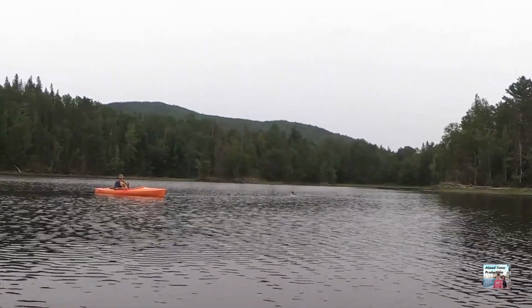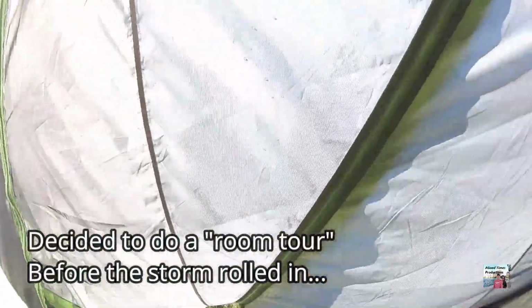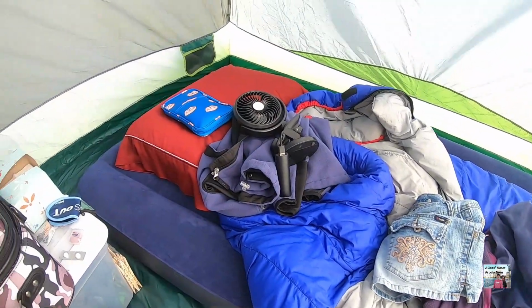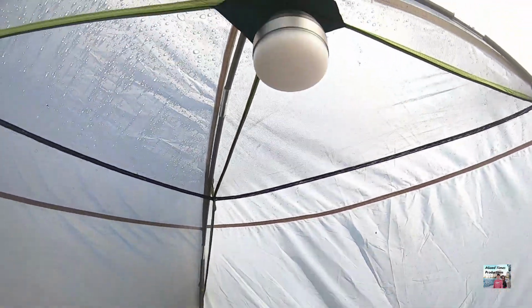Mother and chicks are over in the corner there. I almost forgot to give everybody a room tour. So here it is. Here is my fine living quarters. Disregard the messiness, of course. And I've got a little headlamp up here.